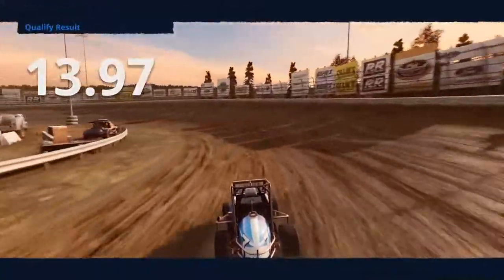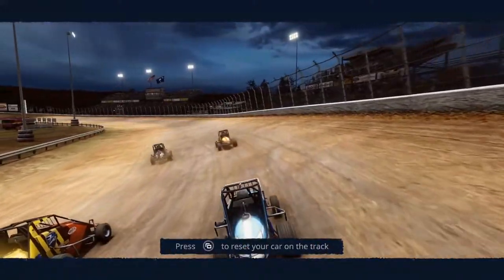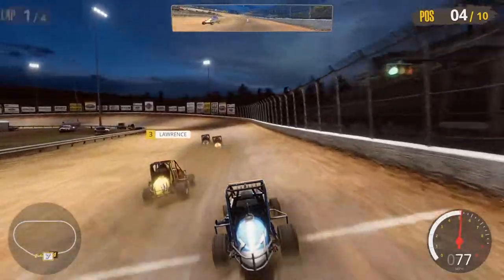That felt pretty decent. Let's see. 15th? Yep, pretty good. We are just about ready to start. Should be a good race. So as per usual, just kind of making the top 5 here. Starting P4. Just get in line here.